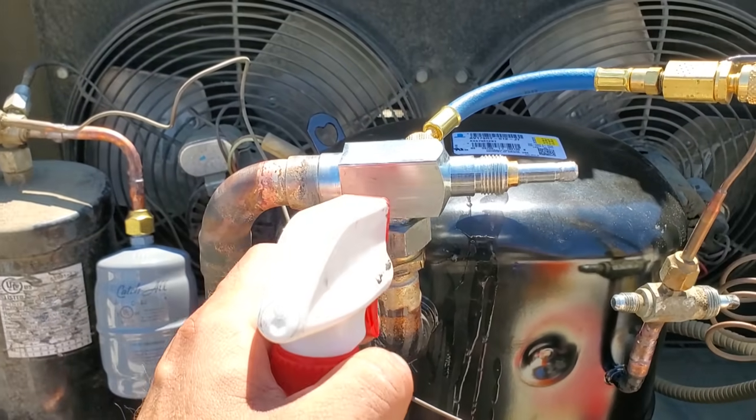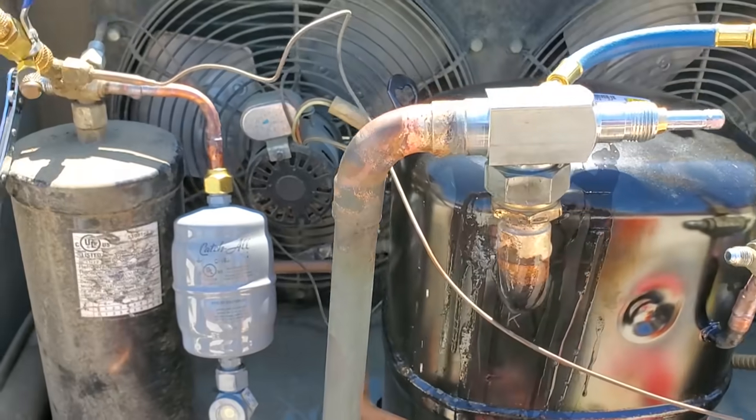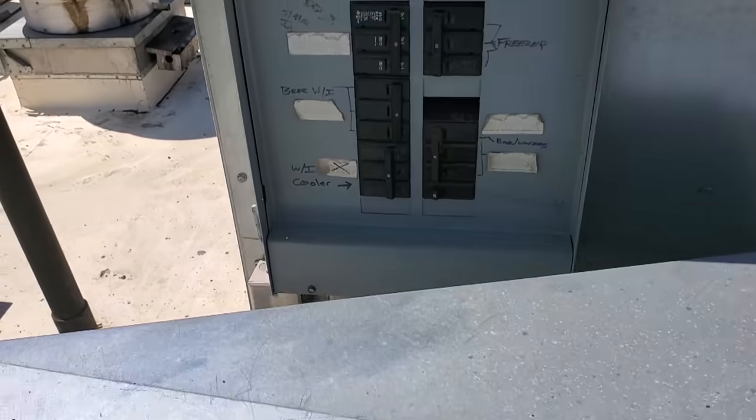All right, that's taken care of. I'm just gonna leak check the rest of everything else with the bubbles around this area right here, just to make sure there's nothing funky going on there. Hope nothing blows up.